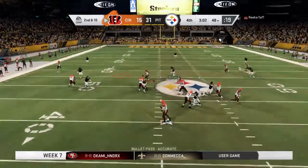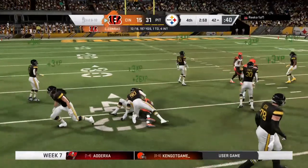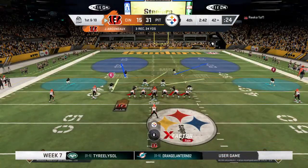Off the play fake, Conrad. And this time he's got the hook up. It's complete. And they're well past midfield, just a yard or 2 shy of the 40. It's a Bengal first down, a pickup of 11.